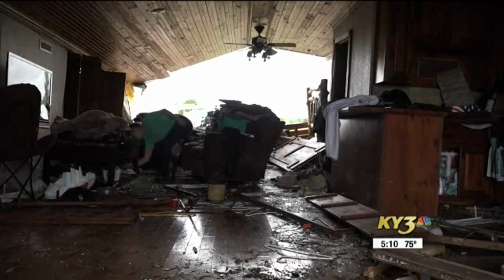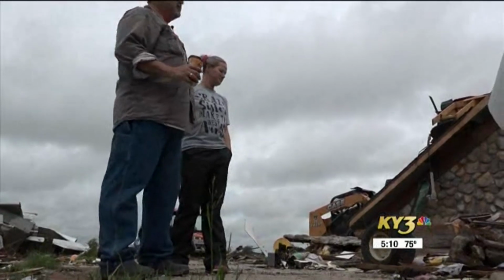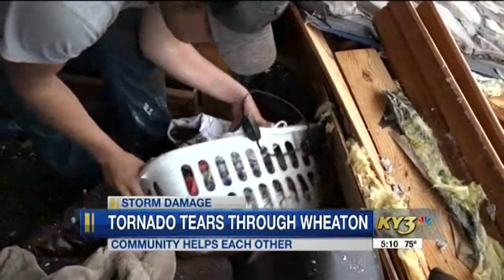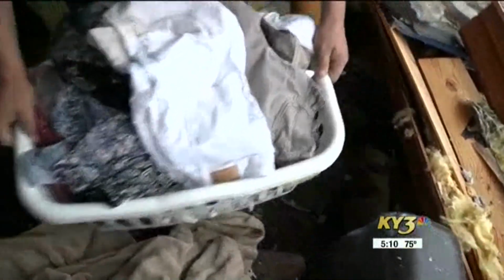Sifting through what's left. Our pictures and clothes. After a tornado tore through this home. This is where we started out. Bob and Stephanie Hughes built this house and passed it down to family. All 3 of our kids have lived in it.